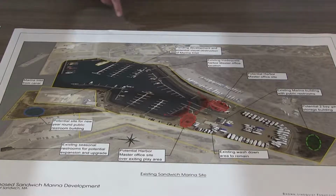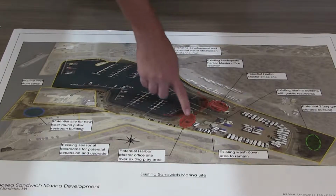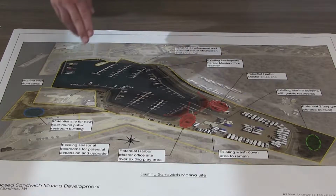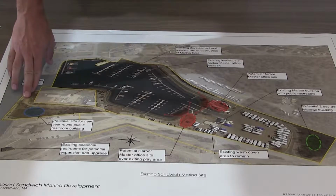One of the primary factors in siting the building was first of all, available land. The land available around the marina is pretty limited, pretty tight edges around the water itself. So this position was chosen because it not only had a high commanding view over the marina, but it also provided the opportunities to have view over the inlet from Cape Cod Canal.